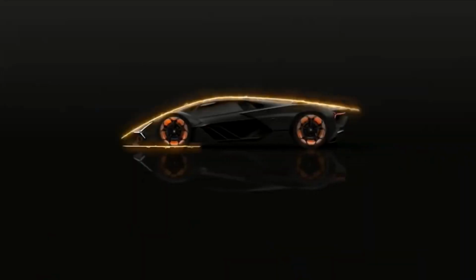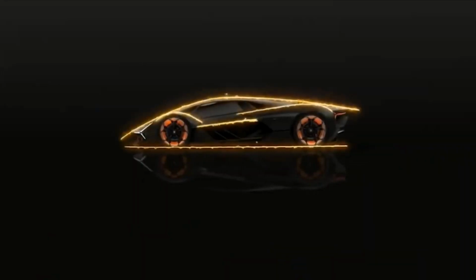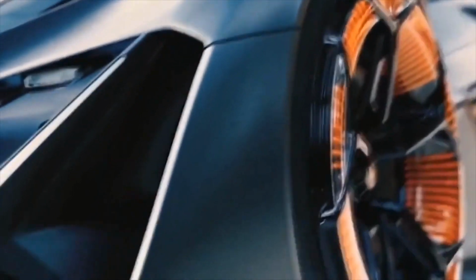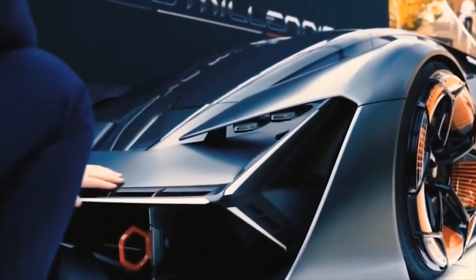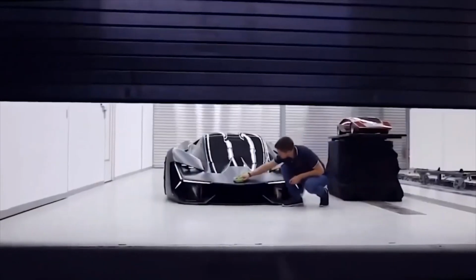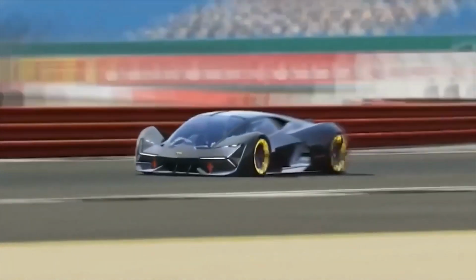the same time. Each of the wheels, which have an orange glow, have their own electric motor, which gives an incredible amount of control over the torque, and means it's a 4-wheel drive vehicle. It also comes equipped with an autonomous driving system that's designed for use on racetracks.